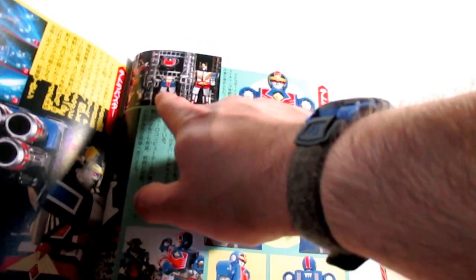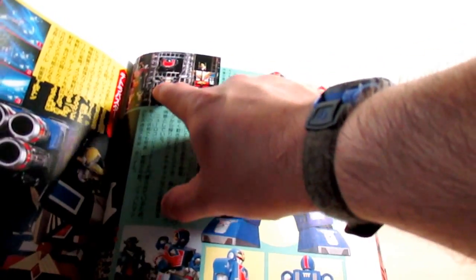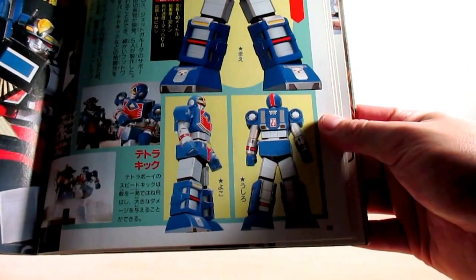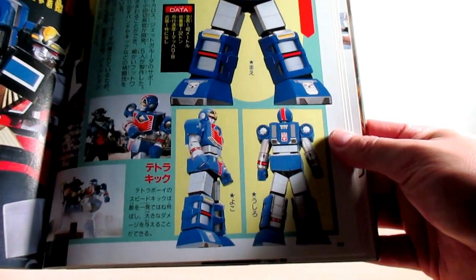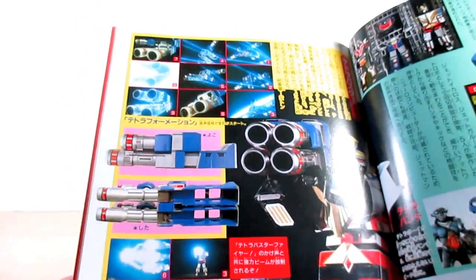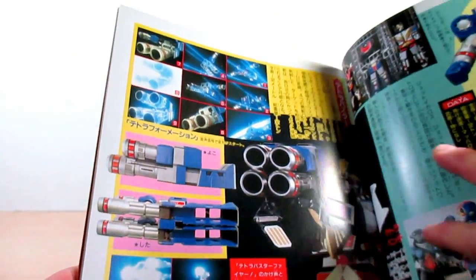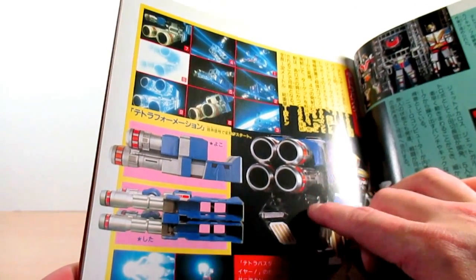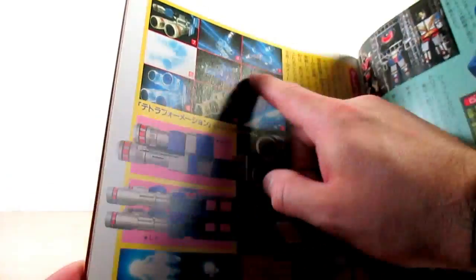Right here you can see an image of Tetra Boy being built next to Jet Garuda and Jet Icarus. And then here are some back views and side views of Tetra Boy, and him doing some attacks on the Vyram here. On the next page, page 37, you can see he does become a buster to Jet Garuda or Jet Icarus. And here are the 1, 2, 3 steps right here.